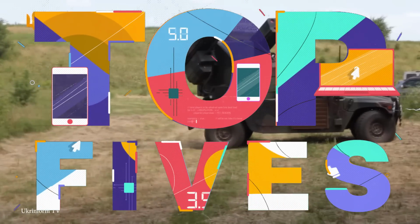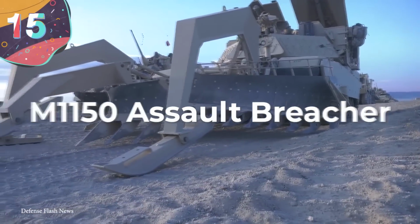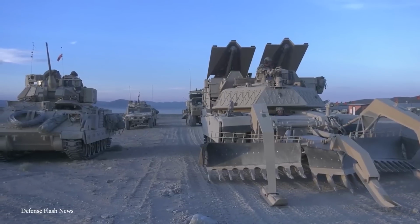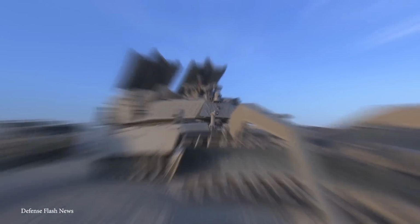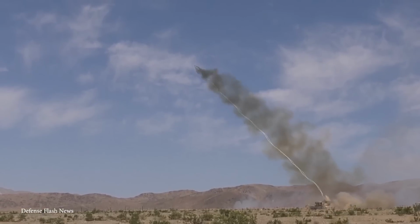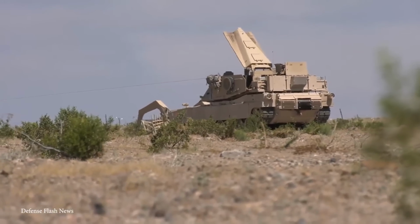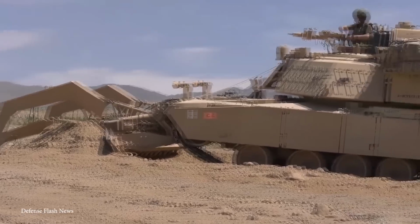in the world. Starting with number 15, the M1150 Assault Breacher. This vehicle is a tracked, armored engineering vehicle designed for minefield and obstacle clearing. It's a modified version of the M1 Abrams tank chassis, featuring a distinctive mine plow at the front and a line charge launcher system. This vehicle is primarily used by the United States Marine Corps. It is as strong as it is heavily armored, providing protection to its crew during hazardous missions.